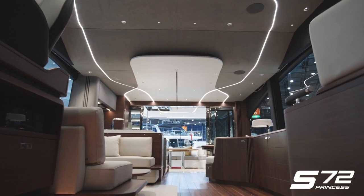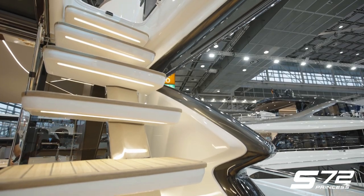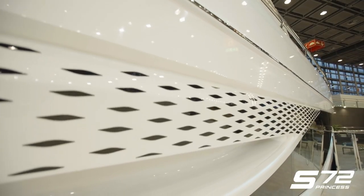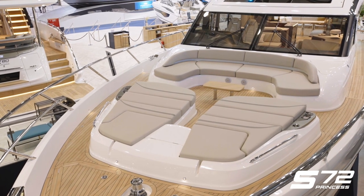We're very proud of our craftsmanship and we're very proud of the team of 3,200 people back in Plymouth. And to see the boat completely finished with all her details, the first reaction was she looks just like that first sketch. And so we're really pleased with that.